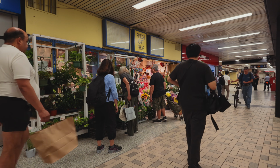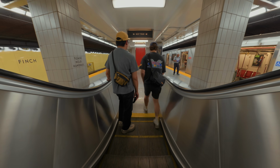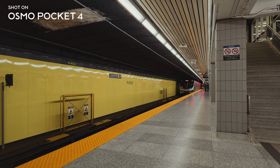Across from the artwork are a few retail outlets catering to the thousands of daily commuters. Descending another level and you reach the platforms. The yellow paneling is a recent update, but it somehow fits right in with the vintage feel of this station.